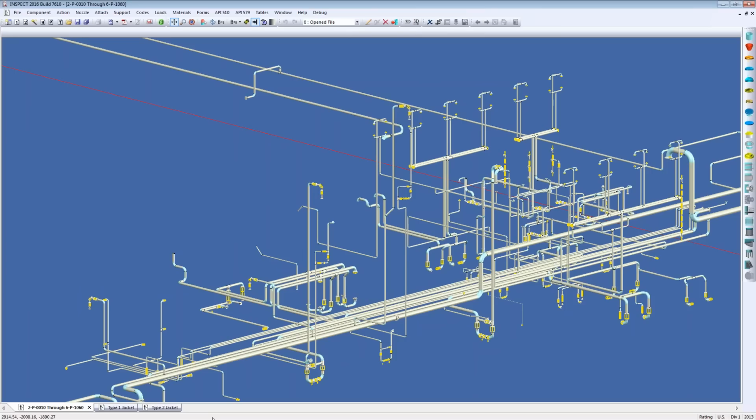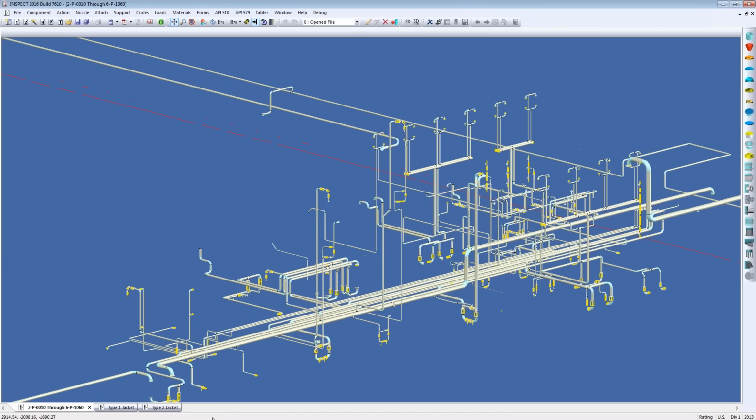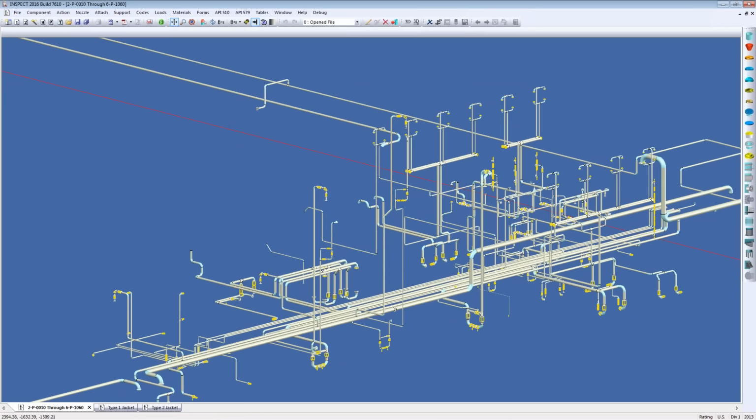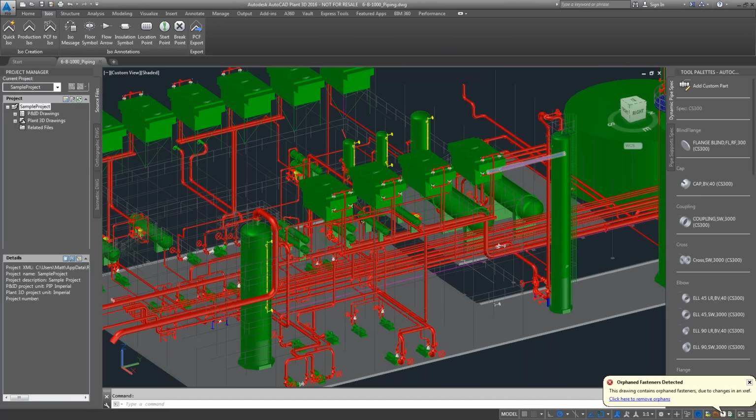So this is what's coming to you guys. I'm really excited about this. I hope you are as well. Let me just show you this one more time because I think it's cool. Our little pipe system, again, this was exported from AutoCAD Plant 3D right here.